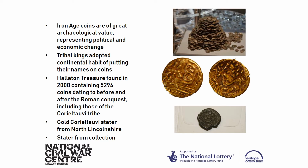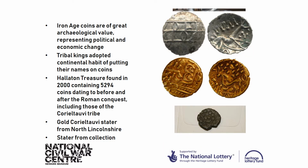A large collection of coins, known as the Hallaton Treasure, was found at a late Iron Age shrine near Hallaton in Leicestershire in 2000 and consisted of 5,294 coins, some of which were attributed to the Corieltavi tribe. These were buried in 14 separate hoards over several decades in the early 1st century AD. Many of the tribes depicted stylized horses on their coins. The Corieltavi tribe were also the tribe who inhabited Nottinghamshire, and we have a couple of statues from this period, one at the bottom, similar to the one from North Lincolnshire which is shown above it.